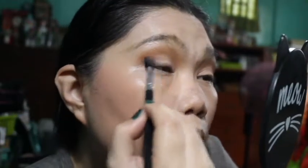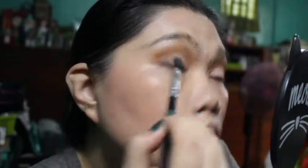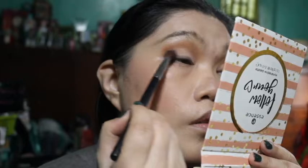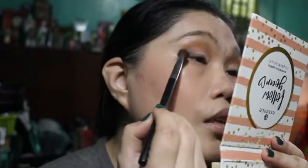And then take this tapered brush and then the Crystal Scents, and on the outer portion kind of blend it upwards. Okay. Alright, and then do that on the other eye. I'm going back to this fluffy brush. Go back to this palette. I'm going to take this one called Chocoholic. Just on the tip and put this on the outer portion and drag it inwards.